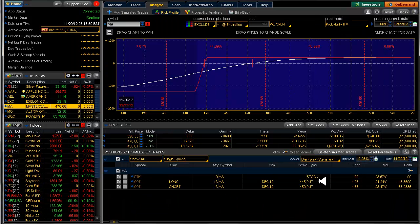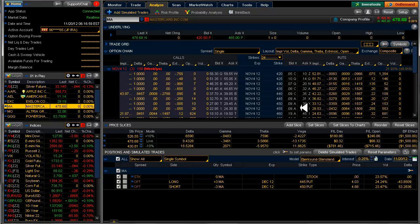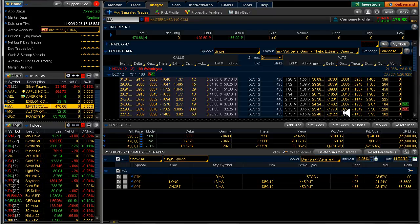So I picked my short put at 450, and at the time I believe it had a delta of 28. So if I look at 450 here, I have a delta. No, I'm in December. Sorry about that. I do know what I'm doing most of the time. At the time, it had a delta of about 28, and it's already down to 17, so things are moving along pretty good. We're up $66 on that particular one.